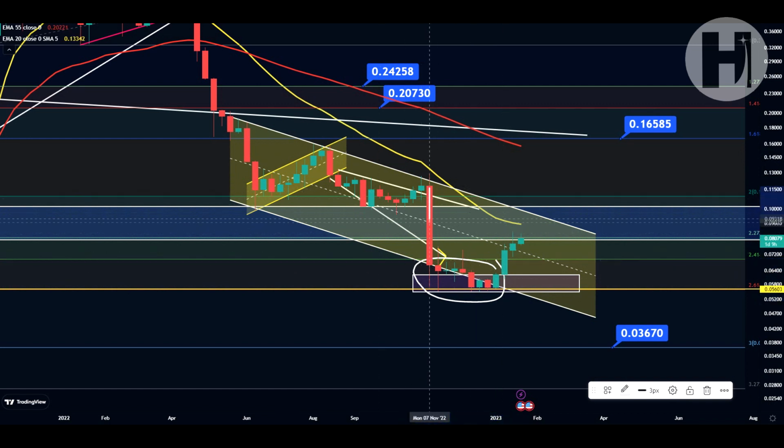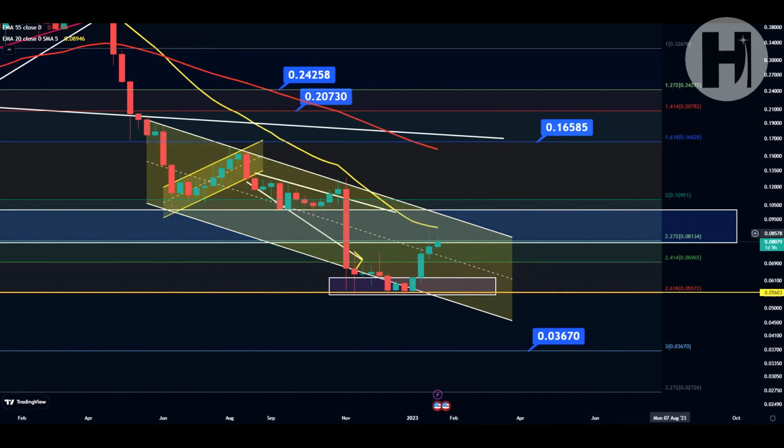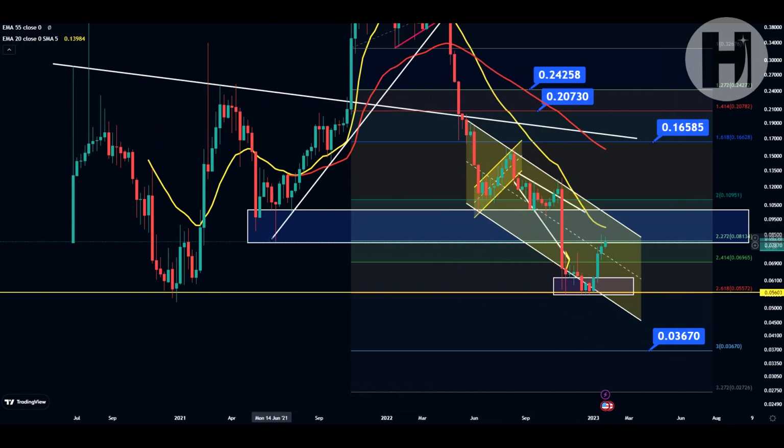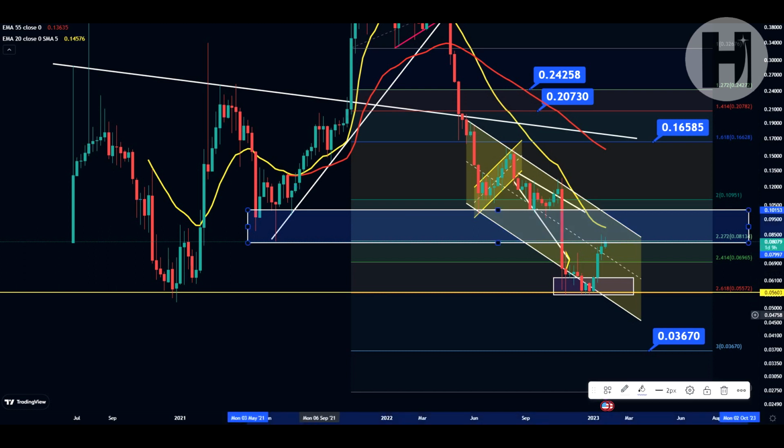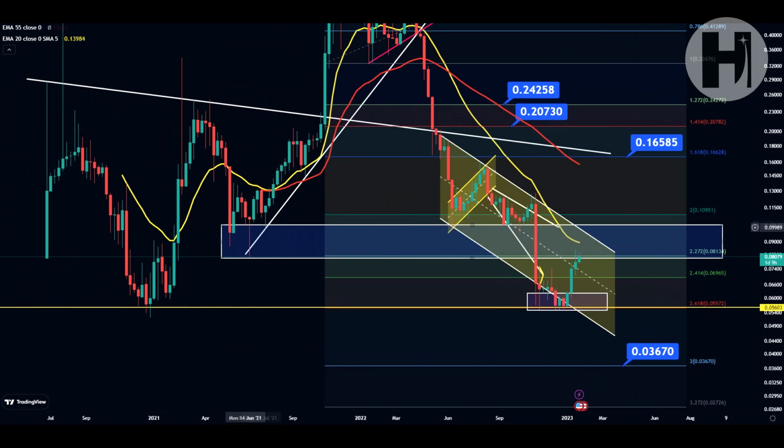We saw this massive dump in November, and we were really doing nothing for a couple of months here, and now we're starting to move to the upside, and we're running into the 2.272 Fibonacci retracement level. We are running into the next resistance block above us, which is set up all the way from 0.10153 all the way down to 0.08079.